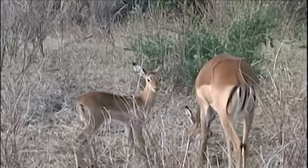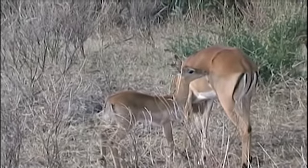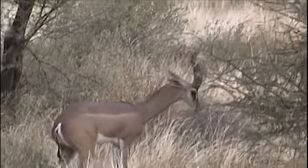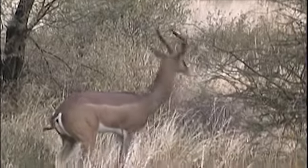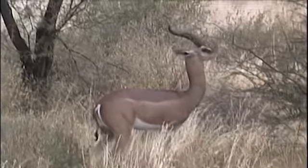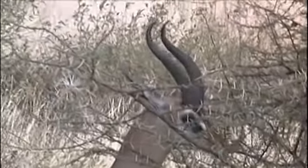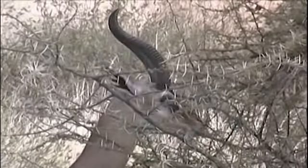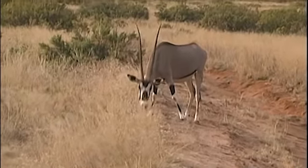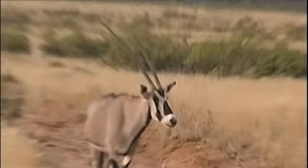Here is an impala fawn with its mother. Usually the fawn lays in the grass so that it won't be seen by predators. It's unusual for them to walk around like this. This is a gerenuk. It's a browser. And that was one of the tourist buses roaring by, stirring up all kinds of dust. It's amazing how they can get in between the thorns on this acacia tree to get the small leaves that are there. But they sure can do it. This is the oryx. It's the second largest of the grazers, only slightly smaller than the eland.